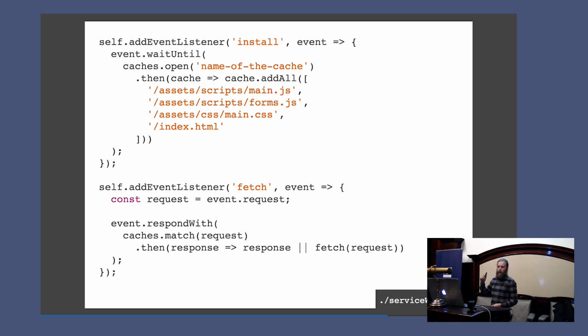There's issues with this particular service worker, like it will cache all of these files forever, and if you ever change the CSS, no one's going to see that change. So there's ways around cache busting and stuff, and I'll put out some links to an actual useful version of the service worker that has cache busting and stuff in there. But this is the basics. This will get you going.